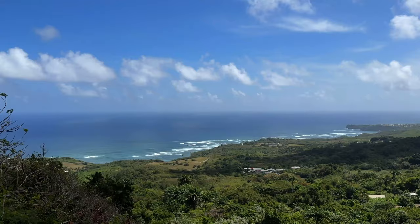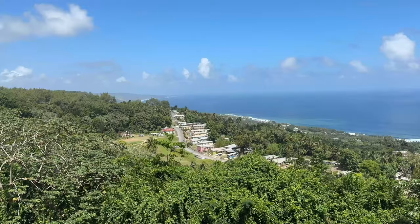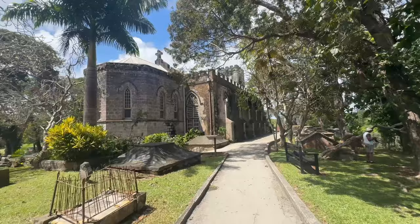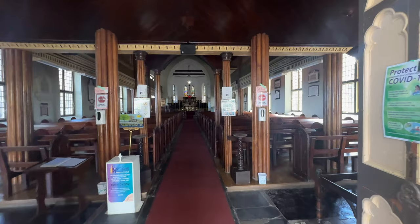So here we are at St. John Parish Church. We're going to walk around and show you the beautiful views here. This beautiful church looks out towards the Atlantic Ocean. This is on the east side of the island. For those of you who do not know, Barbados was a major sugar plantation island. And back in the early 1700s, sugar was as valuable as oil is today. But walking around this church here, you definitely get the charm of the old world. It really feels like you're going back in time when you're on the east side of Barbados.